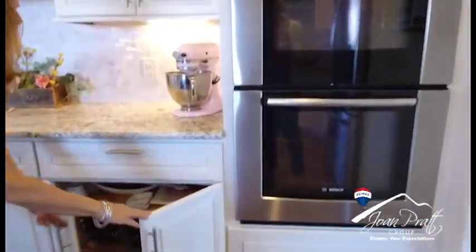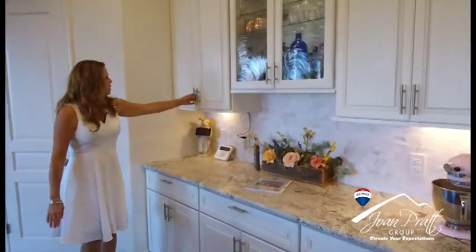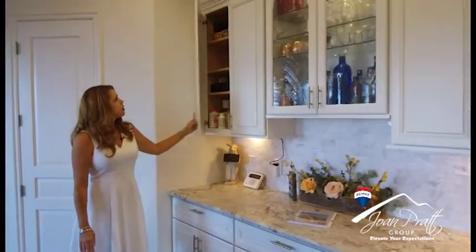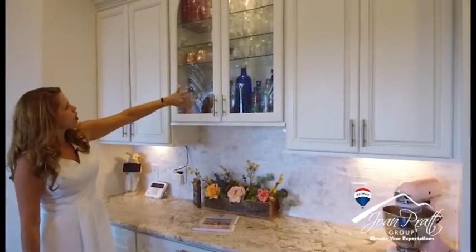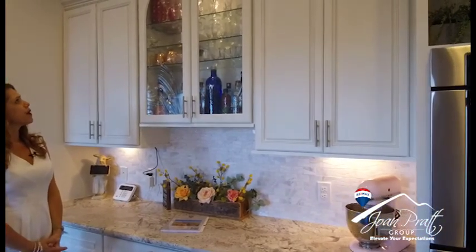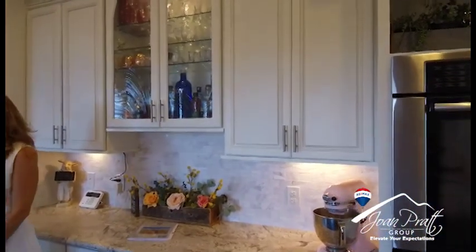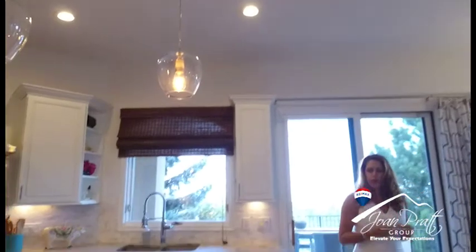Here's some of our cabinet space. Really pretty exotic granite. I like the way this glass is. It has the arch, but it also has some etching in it. And we've got the matching crown molding in here. Vegetable sink. And then this is the eat-in portion of the kitchen.